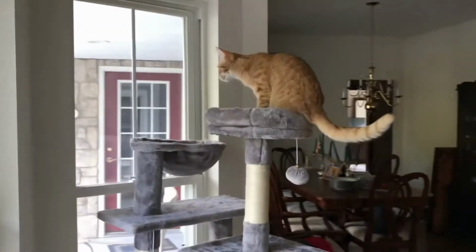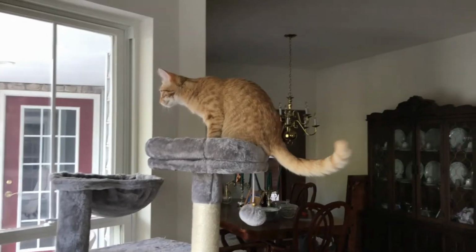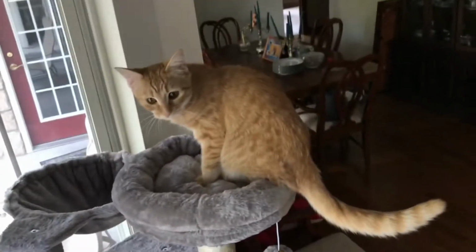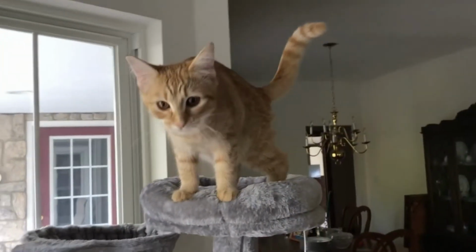This is the other tree. This one is made for very small cats. Shrimp is almost 4 pounds and she kind of looks like she doesn't belong here.